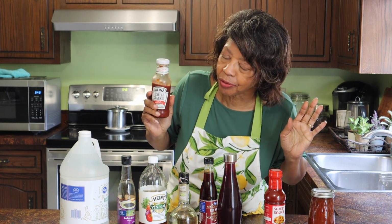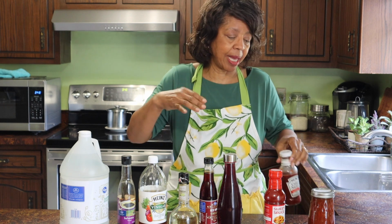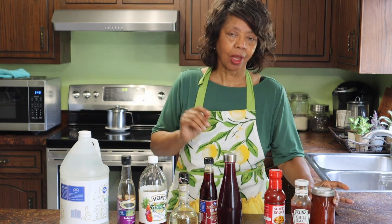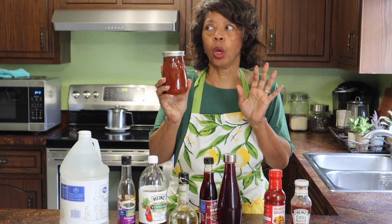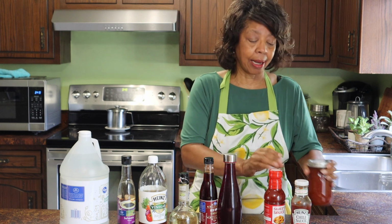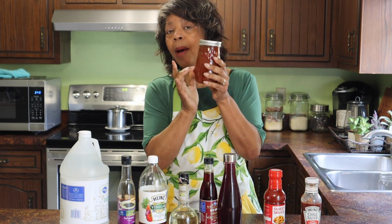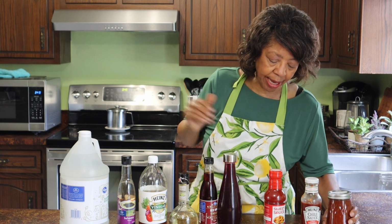I put this stuff on everything. I use it when I make my mac and cheese. I use it when I make chili, when I'm making tacos, when I'm making greens, when I'm making beans. I use it for so many things. However, last week I made my own homemade chili sauce, and oh my goodness, was it ever delicious. And I just may not be buying Heinz anymore, but in the meantime, I've got this one last bottle in the fridge, and then I've got 3 bottles of this homemade chili sauce, and I plan to make more as soon as I get some more tomatoes.